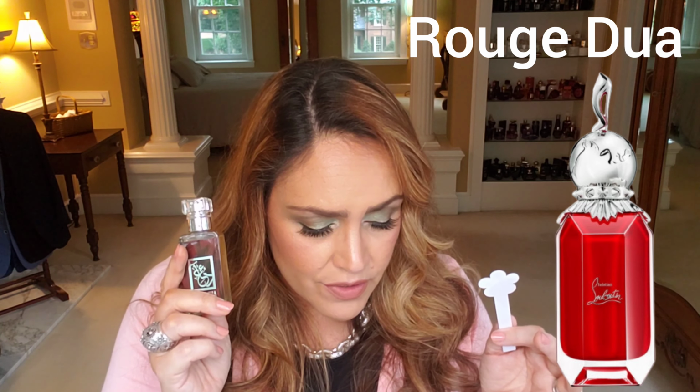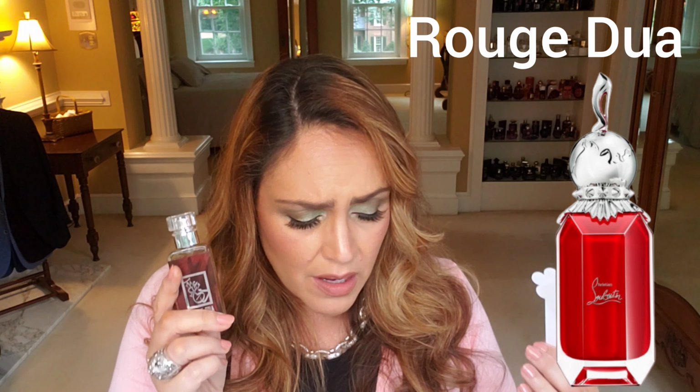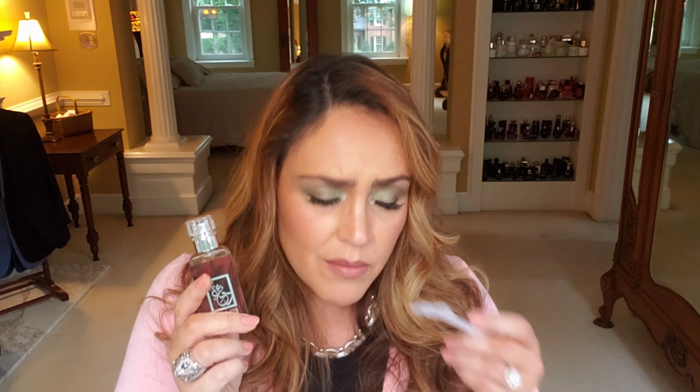It's so soft. It's considered an amber spicy. The notes are cardamom, iris, and vanilla. I like it. If this is what Loubirouge smells like, I don't get all the hype behind the fragrance. Is there anything wrong with this? No, it's fine. Would I wear this? Certainly. But if this is what Loubirouge smells like, boy, am I glad that I didn't pay whatever it is.